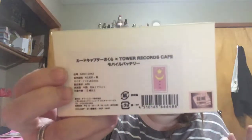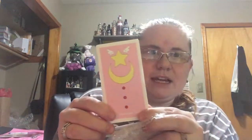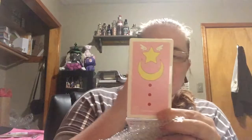And then this also came from the Towers run. Okay, so plain white box, right? And then on the back, I'll show you. It's just a little image and a bunch of Japanese that I personally can't read. I'm working on that. This is actually a mobile battery. It's one of those rechargeable mobile battery packs with the design of her cell phone case in Cardcaptor Sakura Clear Card. And then, of course, it comes with all of the instructions and the cord and stuff, which is fun. I can't wait to get that charged and start using it.